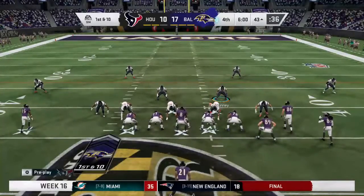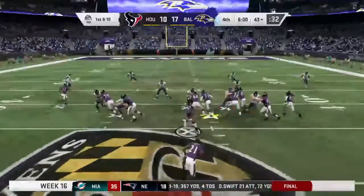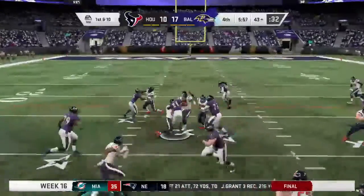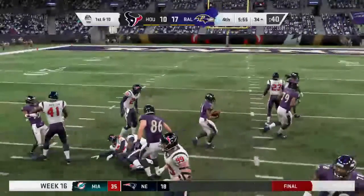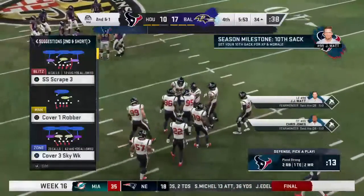Set a tone, fellas. Let's set a tone. Shift. They'll run on 1st down. It's Ingram. And this will leave him a yard short. Nice pickup of 9 yards on 1st down.